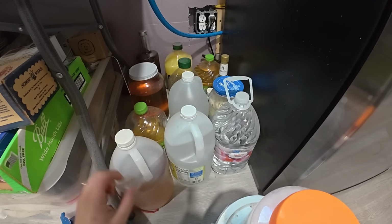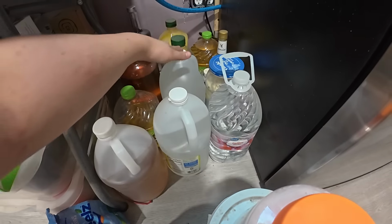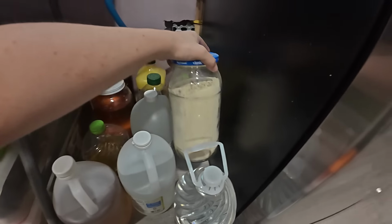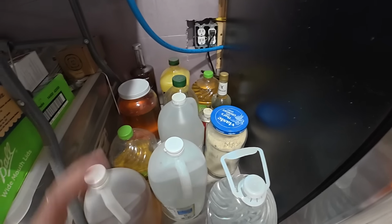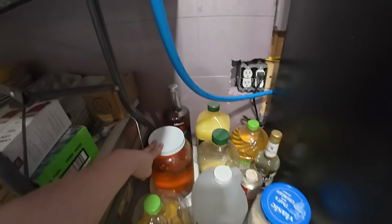And then we just have a collection of some of the bigger jugs of things. We've got apple cider vinegar, two things of plain white vinegar, a jug of distilled water. This is a thing of masa flour. We don't use it too often, but every once in a while we grab it. Got some vegetable oil. This is a container for our frying oil.